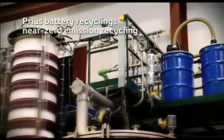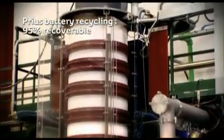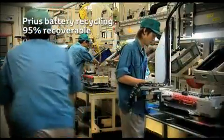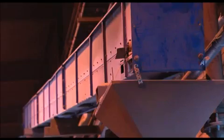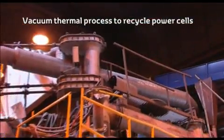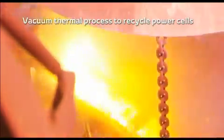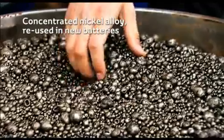An innovative near-zero emission recycling process also ensures that 95% of the Prius high-voltage battery components are successfully recovered for reuse. The battery case, wires and electronic parts are all reused in steel and electronic component manufacturing. The power cells are recycled using an energy-efficient induction-based vacuum thermal process. The remaining highly concentrated nickel alloy is reused as a raw material in new battery production.